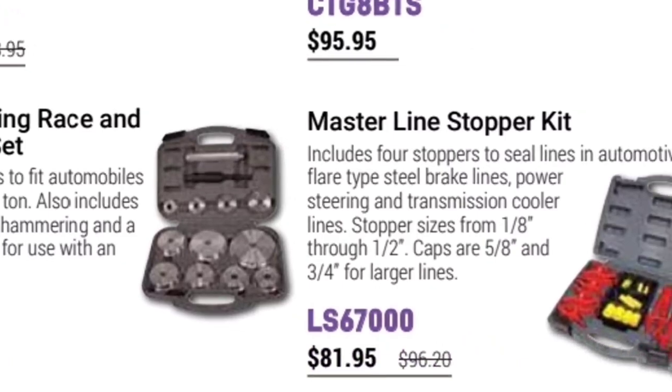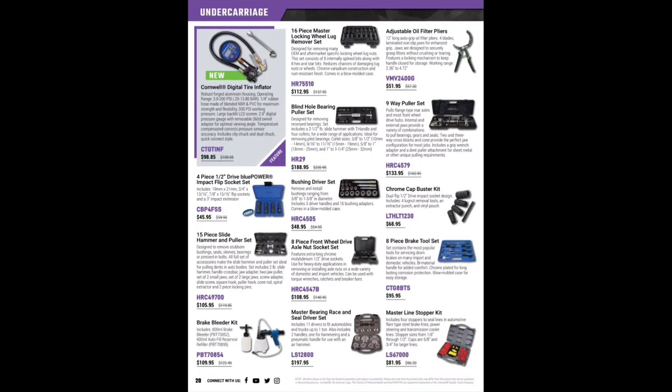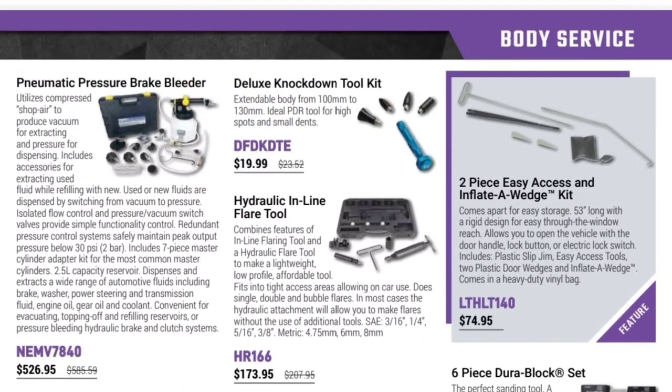This kit right here, Master Line Sopper, LS6700, $81.95. Definitely worth getting. It's a Lyle tool. It's awesome. Badass. So, I don't know, maybe I'm a little salty today. I shouldn't have maybe done the flyer, because, Deluxe Knockdown Toolkit, $19.99.